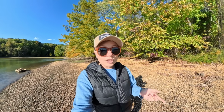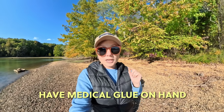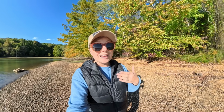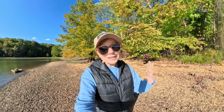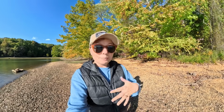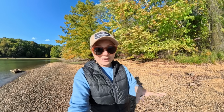We also purchased some medical grade glue for Ripley. She had a little bit of an accident back in New York where she did have to get some stitches, and had that happened in Canada where we had no access to any veterinary care, the glue would have been very, very important for us to have because, as you know, dogs don't sit still. They move around. You can't tell them to sit still like a child. So I would highly recommend having some sort of medical glue on hand for your dog.